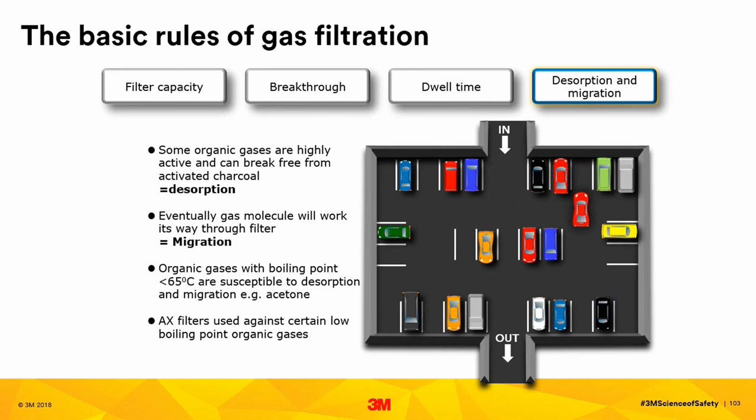Desorption and migration. If a car enters the car park, parks, then moves to another parking space, and keeps on doing this, it will eventually exit the car park. Some organic molecules are highly active. And whilst the van der Waals forces initially attract them and hold them, the gas molecules can break free again.